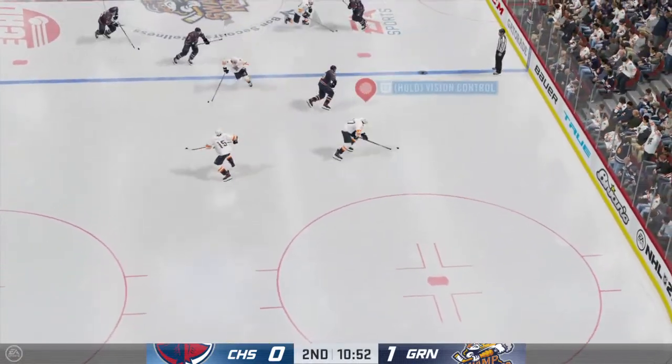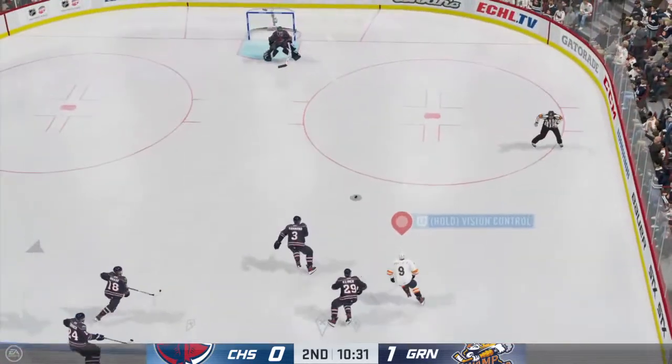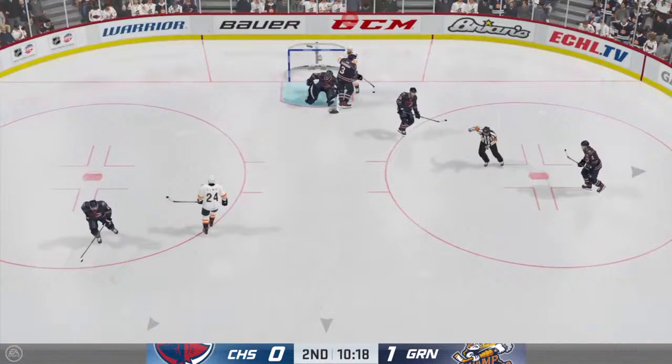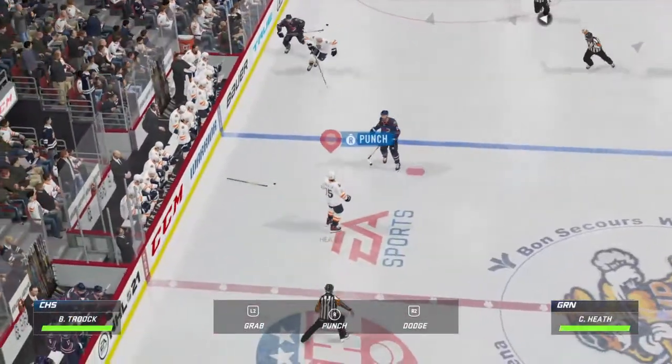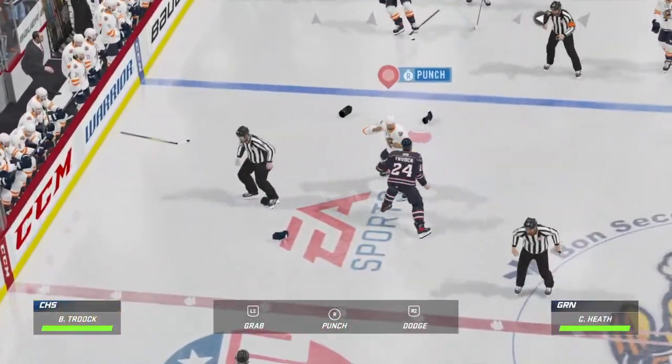South Carolina's across the blue line. Greenville's got the puck along the wall. From the right side, he goes to the middle of the neutral zone. In front, and a stoppage. Yeah, he got a little testy once the whistle blew. He's pushing him out of there. And here we go. Buckle up. Hammond's turning this challenge down. That's not part of his game.